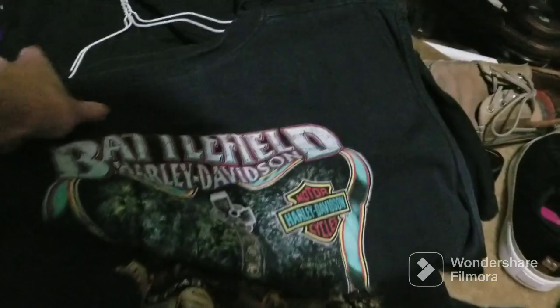That was one of the coolest shirts. It's Elvis dressed as the Grinch and sitting on a toilet that says Alabama. And a bunch of Harley Davidson shirts as well. A ton of Harley Davidson shirts at this sale. And I only paid $1 for each one of them.